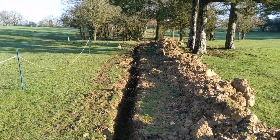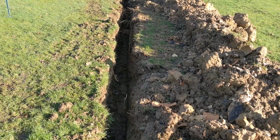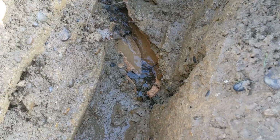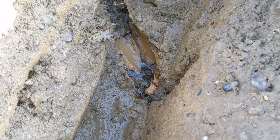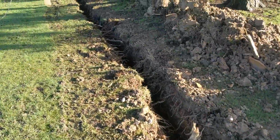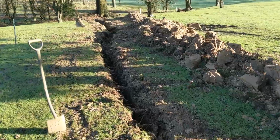So after trying our best to rod the pipe and clear it out, we ended up having to redig the line. You can see down there the old clay pipe that we've broken into, which runs down to the ditch down there, and this one will be replaced with a new 160mm plastic pipe to carry the water away from 14. This is obviously an ongoing job.